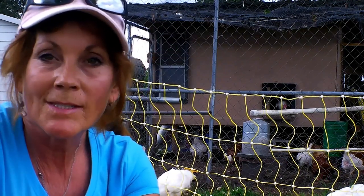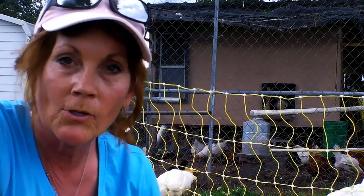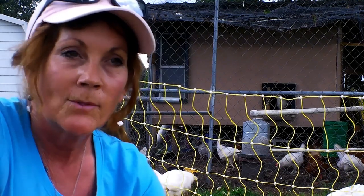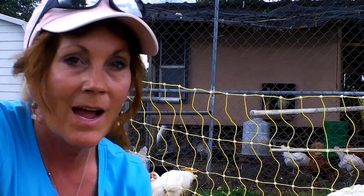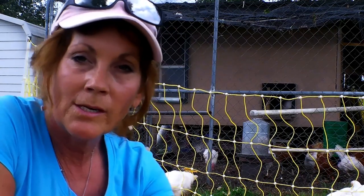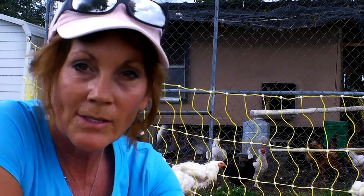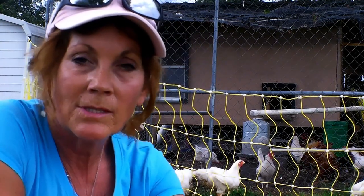So will I do this again? Absolutely. This is the way to go. Having yard birds, if you need to get rid of some of them to process them, that's great. But to raise them up for 9 months, 7 months, 6 months, 5 months, they probably eat the same amount of food. But these are 8 weeks. You can go ahead and get them raised up, get them processed, have meat in your freezer.